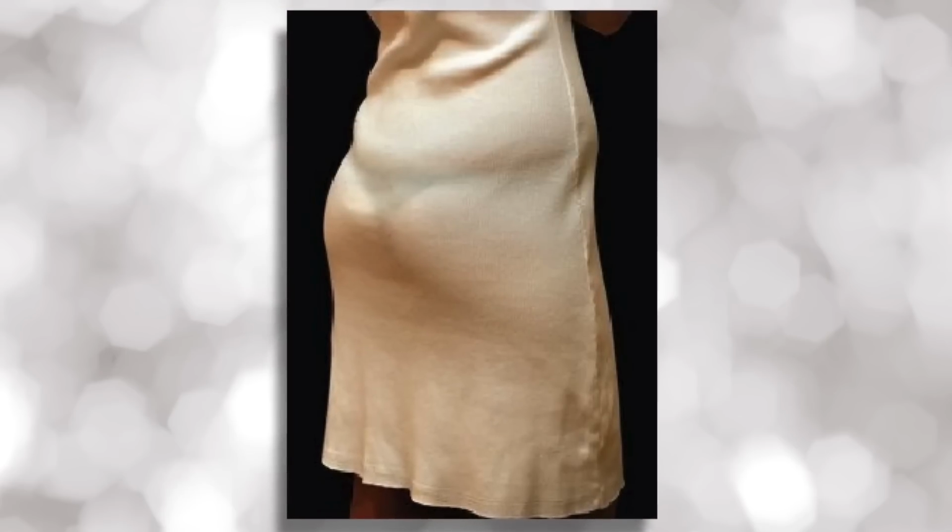I mean, some people think that the skimpier it is, the tighter it is, the smaller it is, the less you'll see it. And nope, that can also look really bad. All right, we're back to the face.